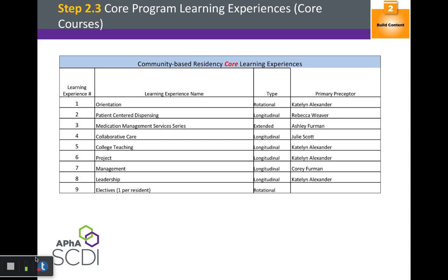For Boone Drug, for example, that patient care program is Julie Scott's practice at a local family medicine clinic. And so the resident would spend a half day to 2 half days a week with Julie in that collaborative environment with other healthcare providers. Now for other sites, it may not be an interprofessional setting. It may be a collaboration with an assisted care facility or a collaboration with the health department. But it's heavily patient care focused. The remaining experiences round out the more non-patient care focused areas of training.